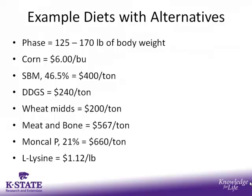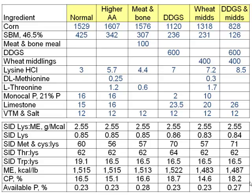Basically what I want to show is a normal, well, I guess I'm not sure what normal is, this is probably the old normal, I should have termed it. Corn, soy with 3 pounds of synthetic lysine. Oh gosh, I remember those days, weren't they nice? Okay, so this would be our most simplistic diet.